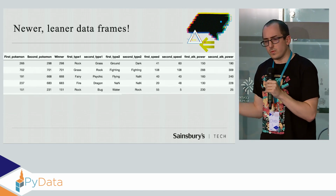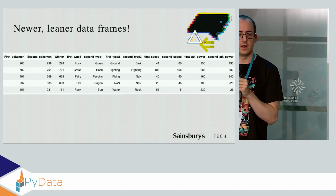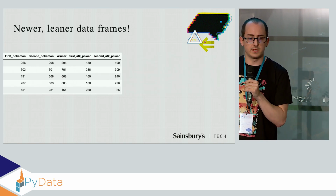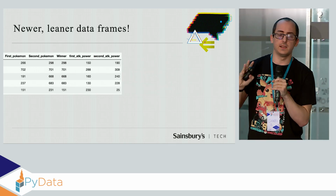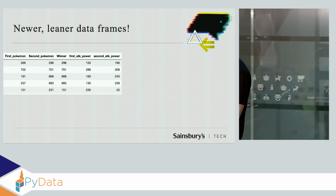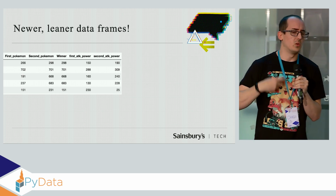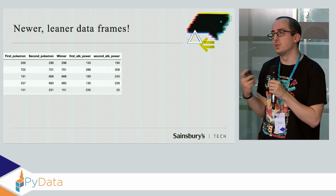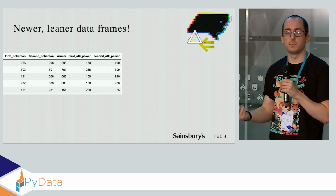And then what we ended up with, these data frames that I had originally shrank down to really easily manageable data frames that I could inspect in a notebook or in Excel or wherever I happened to be looking at it. And that was really useful as well to diagnose exactly what was going through this pipeline.